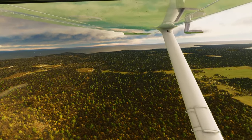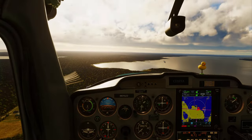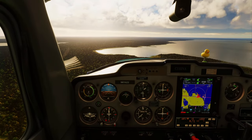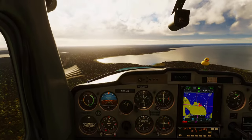Oh my gosh, I'm at a heading of 294 and a track of 280. That's hilarious. Yeah, my track's starting to improve here. I'm going to go ahead and pull some power back. I'm redlining this bad boy.